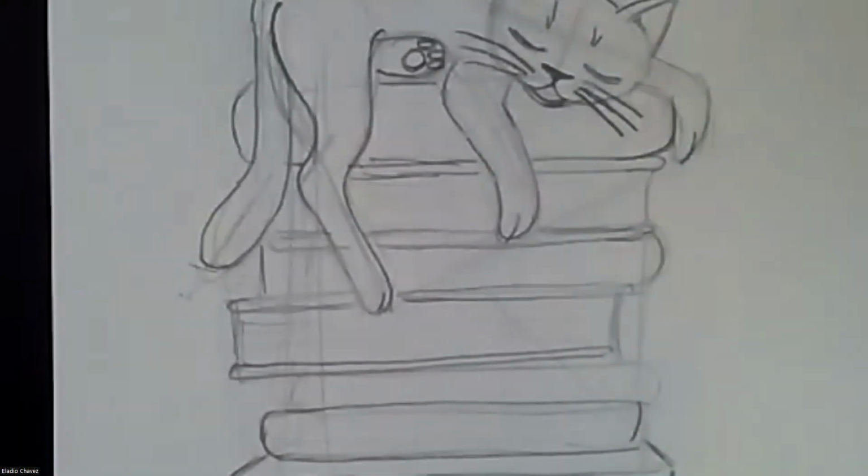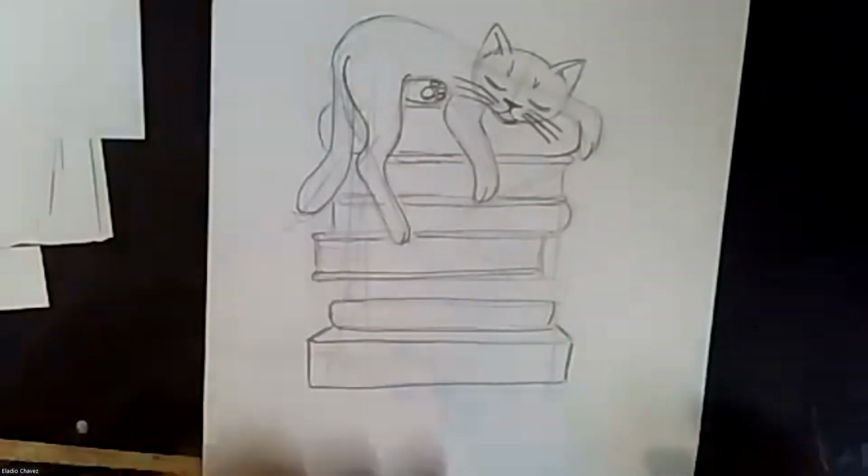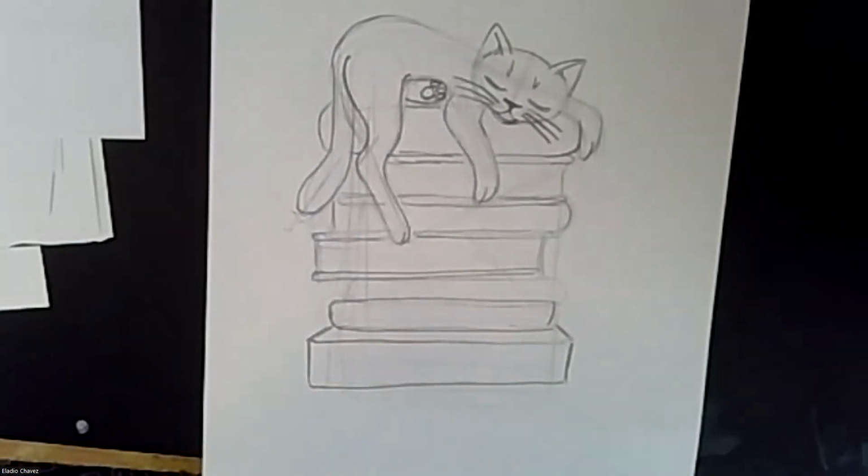I think we're done with this one. Was that fast enough? I don't know. I won't worry about the letters and stuff. All righty.